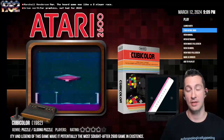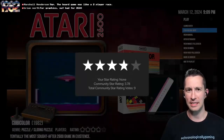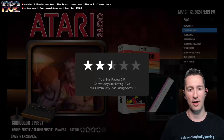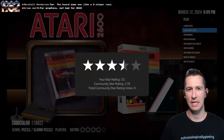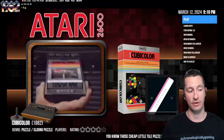Color-wise, looks really nice. So I gotta say, you would probably not have this game. There were only 50 originally that bought the game from Rob Fulop. So if you had it, it's awesome. I'm gonna say 3.5 stars. Of all the games you can play right now on a home console, a two-player competitive puzzle game is a rare treat. And obviously, this is one of the rarest games on the Atari VCS.